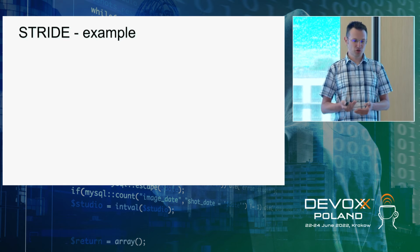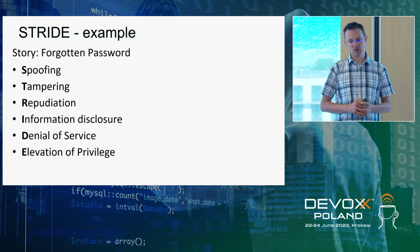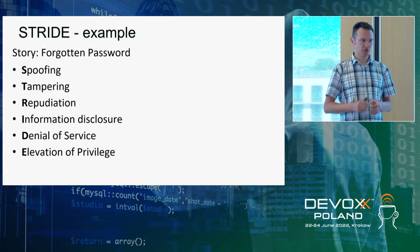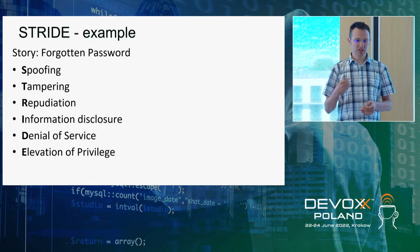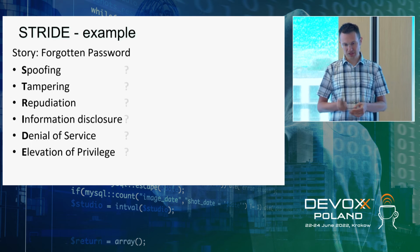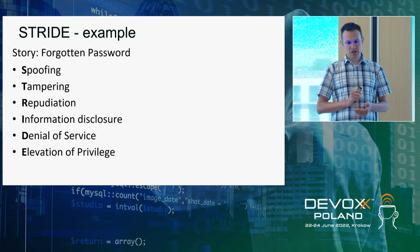So we take STRIDE to model. We take a story: forgotten password on a website. So I imagine that when you've got forgotten password, you click it, you get the input, you put in your email, and you get a link to reset your password in your email. So we need to ask 6 questions from STRIDE.